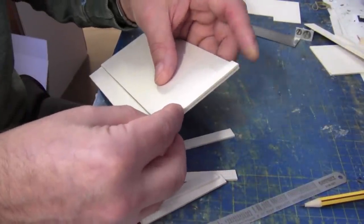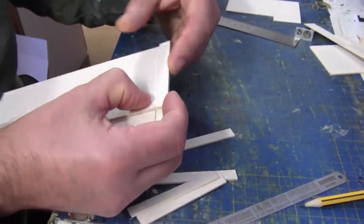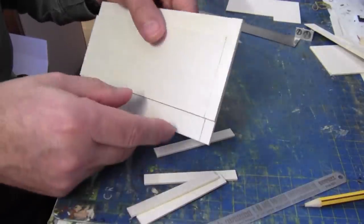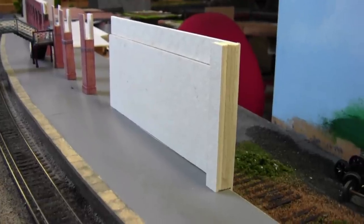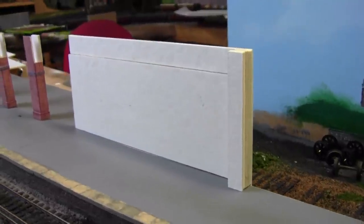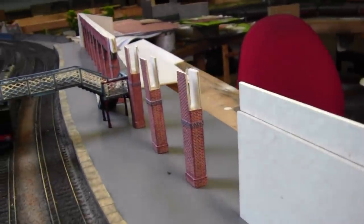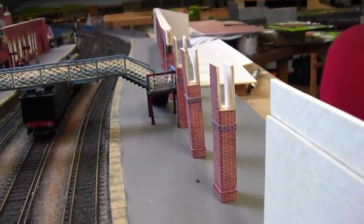Just using the old PVA wood glue. Just making sure it's flush with the bottom, flush with the top, flush with the edge. Like so. So here we have the start of the end wall going up with the laminated cards in place now, as you can see. And as you can see, there's a slight bend already as it heads towards the columns.